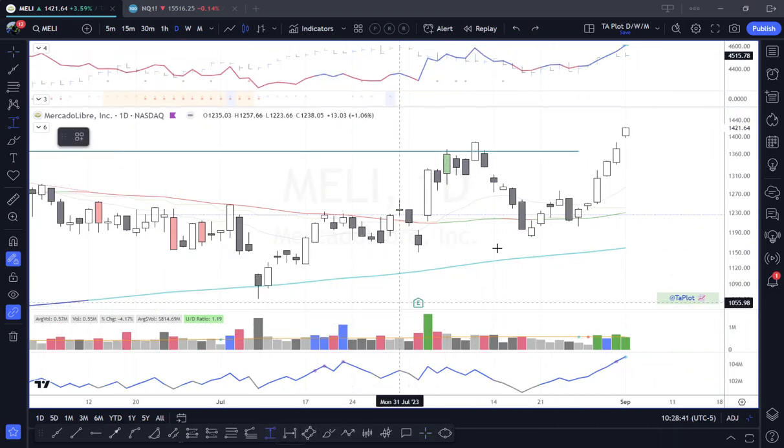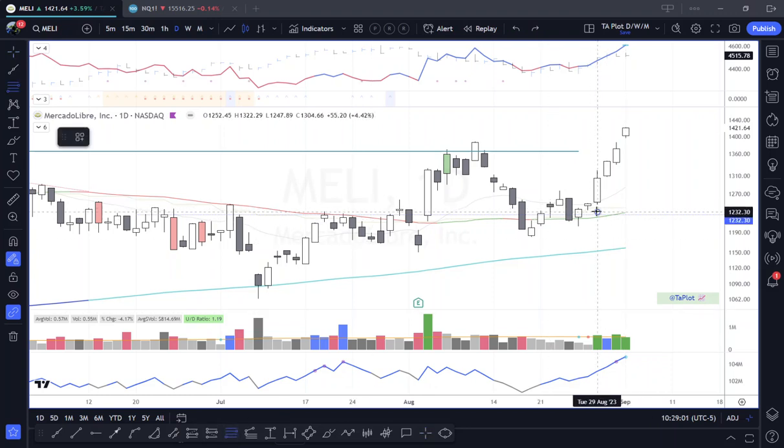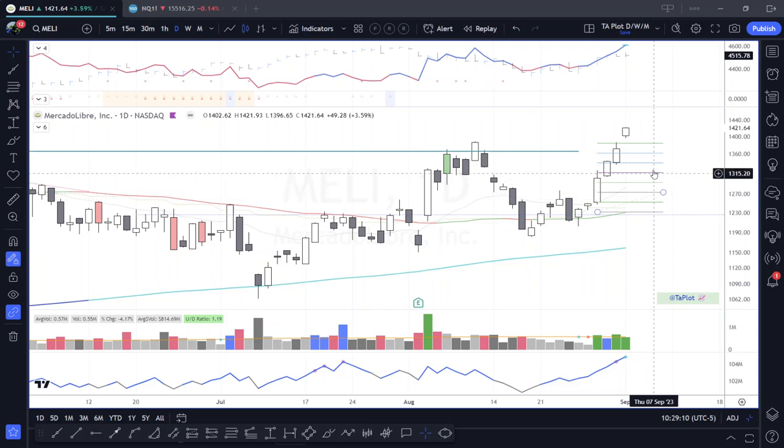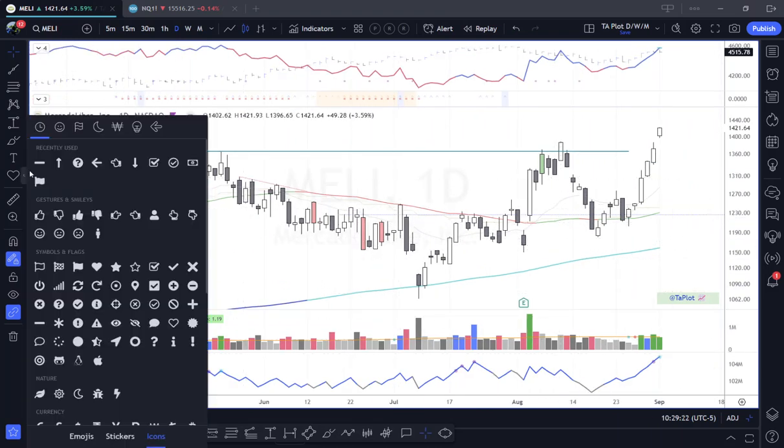I am up tenfold on my risk. So let's just do the quick calculation here. 1.6, 1.5 stop, 1.6, and then the stock is up 13%. Okay, so what is that? 8, 9%. If I use my Fibonacci here, let's put the stop here, and then the entry right here, right around the open, and then you got your 1R, 2R, 3R, 4R, 5R, 6R, 7R, 7.5R. Okay. So that is how I got into MELI.